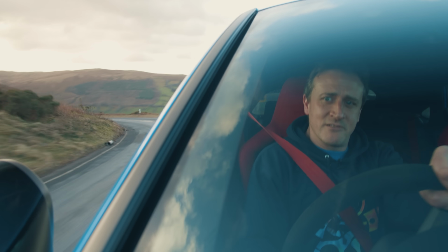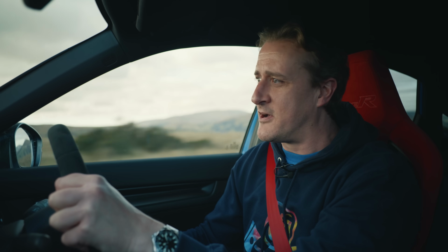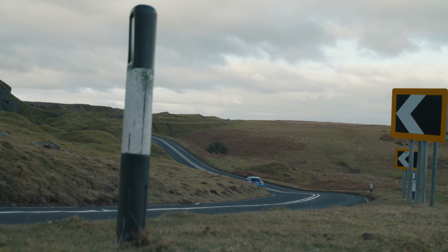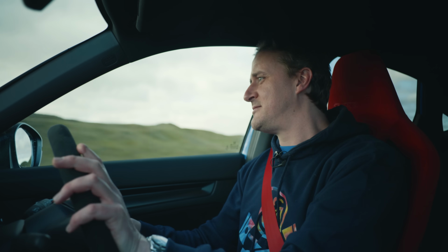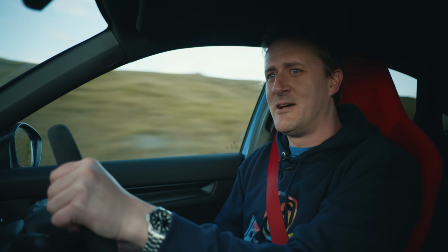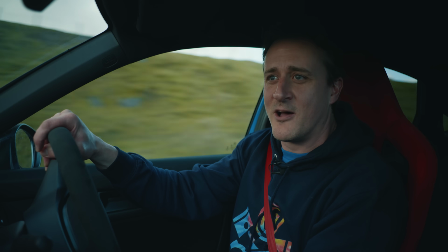I mean, Yaris GRs, everything. This thing is on a different level, not just to the Golf R, but everything else in the hot hatchback market. But what Honda have achieved with this car is beyond even that, because they've managed to make this sort of 911 GT3 style hot hatchback have all the ingredients of the family car it's based on.